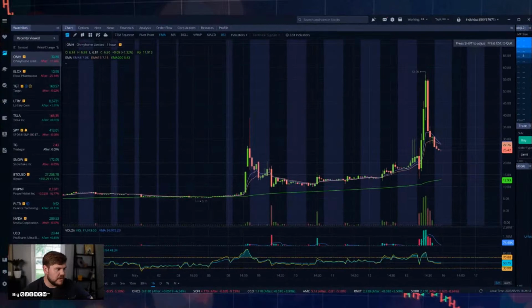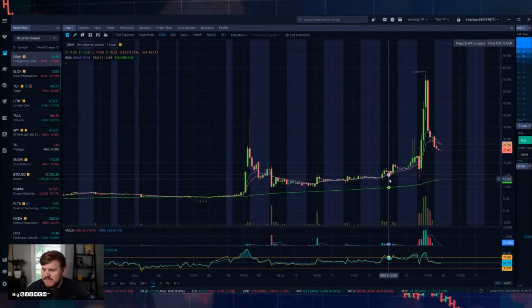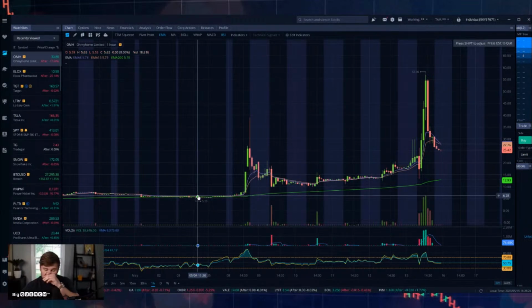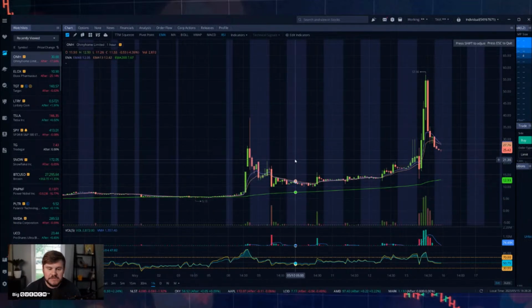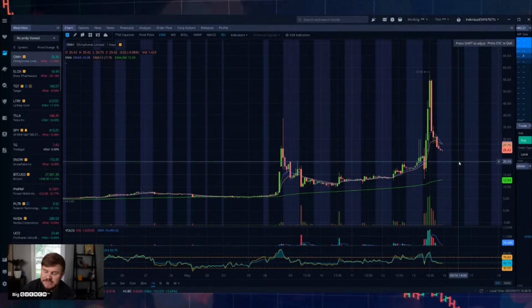So taking a closer look, we had OMH. This one absolutely blew up, hit a high of $57 from as low as $13.99 just a day ago, and as low as $5 on the 4th of May, meaning this thing was up almost 1,000%. Absolutely unbelievable. I think it's topped out for now. If we can hold above $19, I think there's still a chance for more upside. But if you missed it, you missed it. Don't get caught holding the bag.